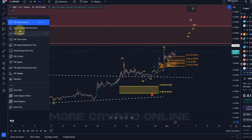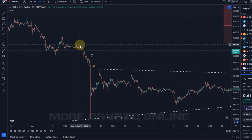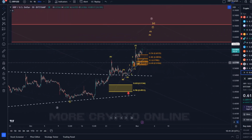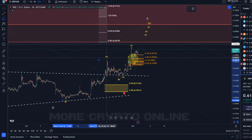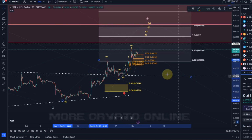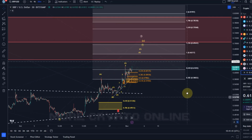Well, first of all, we have structural resistance at 63 cents. We've been talking about that for months, that level, as a key level to watch. And if we take a look at A and C, often they have the same length. So the C wave target could be 66 cents. It's an ideal level to watch, can also go higher. So the 1.618 extension would be next, but then the subdivisions would be different. So there are different ways how this can be approached.